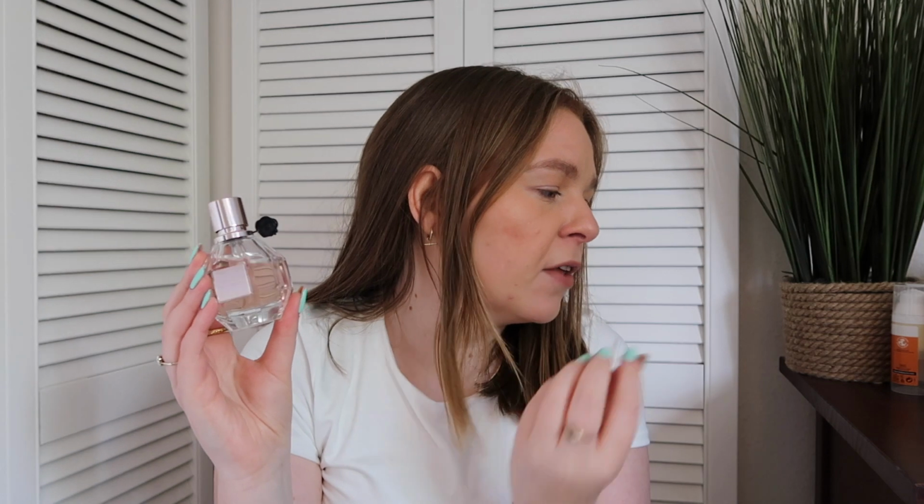So okay, it says top notes are tea, bergamot and freesia. Heart notes are sambac jasmine and cattleya orchid, rose, and then the base is amber, cashmere and patchouli. So basically it is floral, but it's not a really girly floral, which I really like. I'm not really a massive floral person. I do like that this has got a little bit of deepness to it, probably because it's got the amber in there, and I just really love the scent.